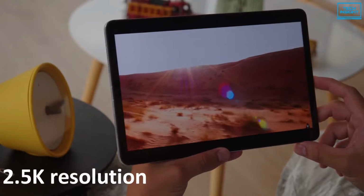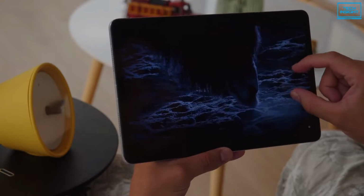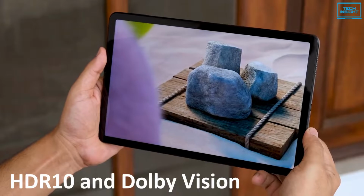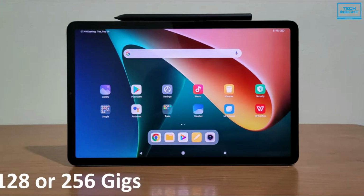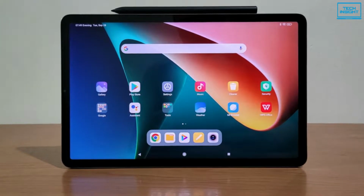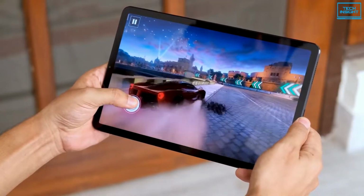This panel comes in 2.5K resolution. Although it's IPS LCD rather than OLED, you still get excellent color range and support for both HDR10 and Dolby Vision. This tablet comes in 6GB of RAM and either 128 or 256GB of storage, which is plenty for a tablet. The flagship Snapdragon 860 makes everything buttery smooth, including your favorite games.